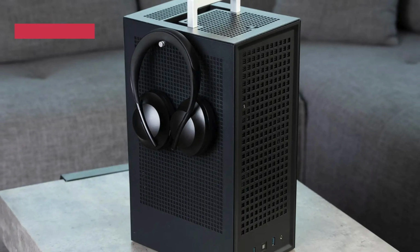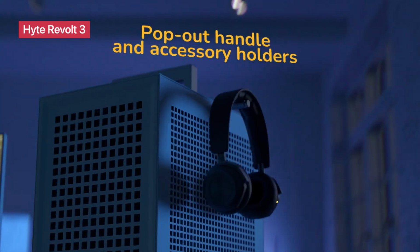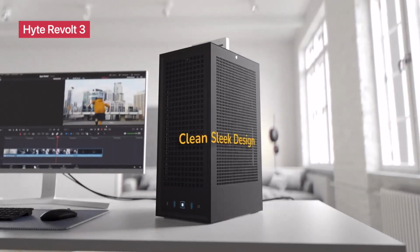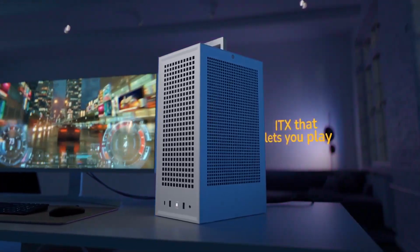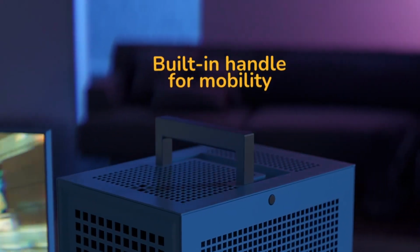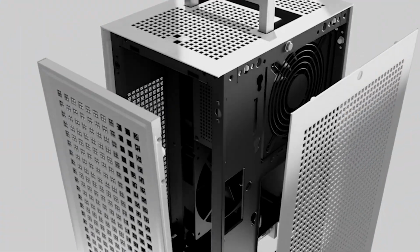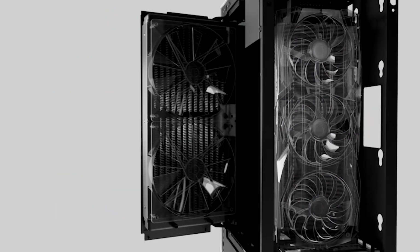For gamers who need portability, the Hyte Revolt 3 is a small form factor powerhouse with a built-in 700-watt gold SFX power supply. No need to hunt for a compatible PSU. This case is ready to go. With easy carry handles and optimized airflow, it's perfect for LAN setups and compact gaming rigs. The vertical layout maximizes space efficiency, while the steel construction ensures durability.